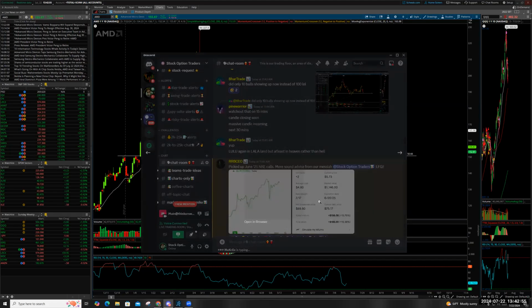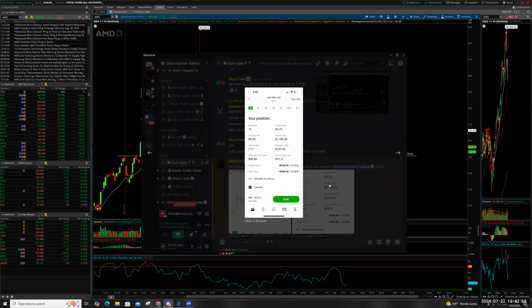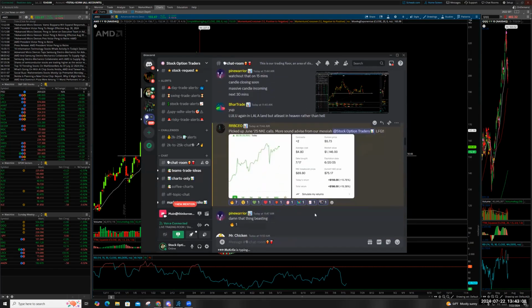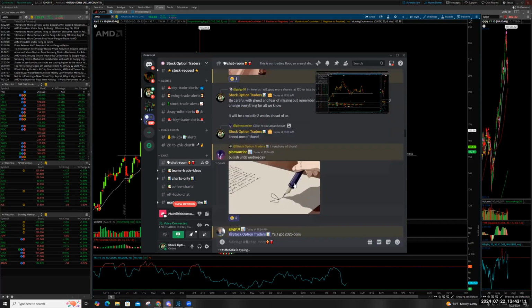This trader picked up NKE expiring in June 2025. This is how you want to trade, team. The way that you trade like this is going to really assure you great success in the future, because you're cutting out the factor of time.